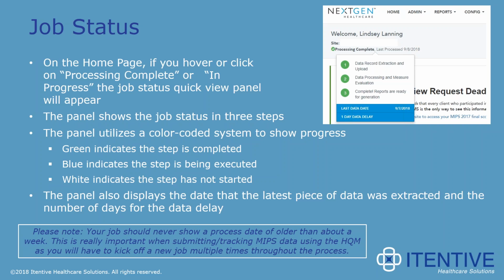This panel is also going to show the last data date and the number of days for any data delays. This is really important to look at when you're submitting MIPS data using the HQM, as you will have to kick off a new job multiple times throughout the process. This feature is going to tell you when the job is complete and also when it ran last. If a job isn't running consistently, your reports won't update to accurately reflect your configurations, and that could hold you back from submitting.